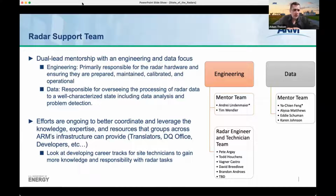Now, it's not just this mentor team. As I showed earlier, there's a broader group that is contributing. So we want to continue to leverage and better coordinate the knowledge, expertise, and resources that these different groups, these different people bring to the radar landscape. Again, trying to shift the effort from solely on the mentor team and spread that out across the infrastructure. So looking at our translators, our DQ office, our developers, looking at our site operations personnel, not just for the radars, but for other instruments as well, at potentially developing career tracks so that they can gain more knowledge and responsibilities with the radar tasks over time.